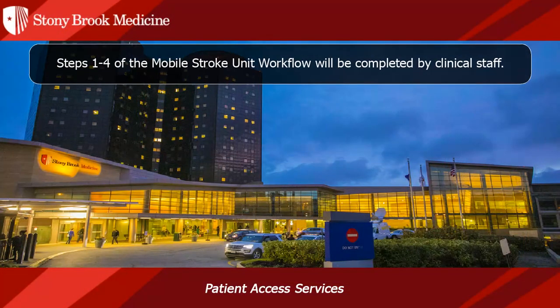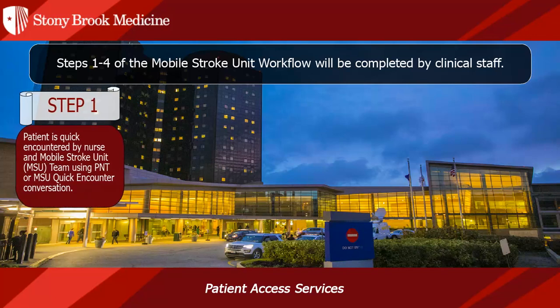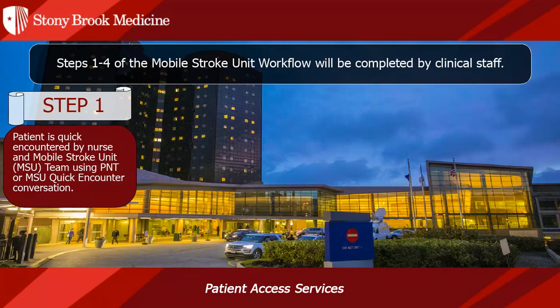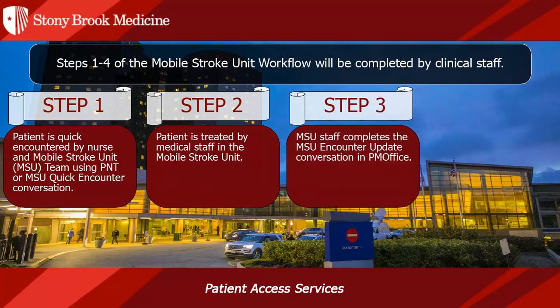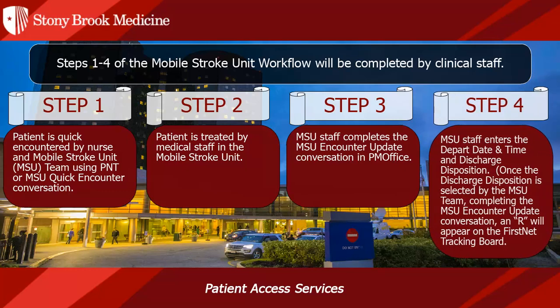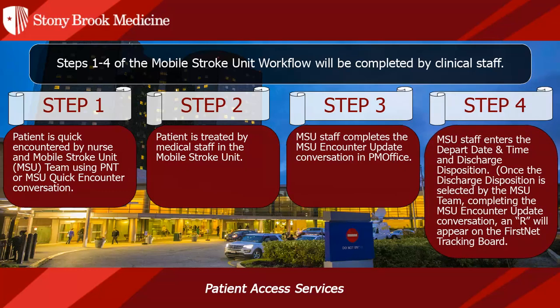Steps 1 through 4 of the mobile stroke unit workflow will be completed by clinical staff. Step 1. Patient is quick encountered by nurse and mobile stroke unit or MSU team using PNT or MSU quick encounter conversation. Step 2. Patient is treated by medical staff in the mobile stroke unit. Step 3. MSU staff completes the MSU encounter update conversation in PM office. Step 4. MSU staff enters the depart date and time and discharge disposition.